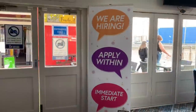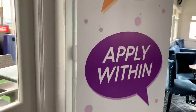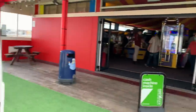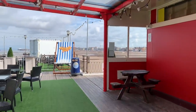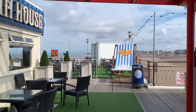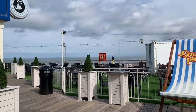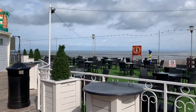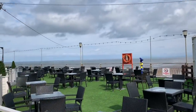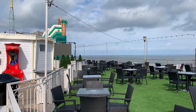I just noticed this on my way out as well. Jobs, if anybody wants one, apply within. And then outside there's all the chairs and tables for you to sit outside and enjoy. Of course, these are on the right side of the pier for the evening and afternoon sun. So you can sit here and watch the sun go down and enjoy a lovely time on South Pier.